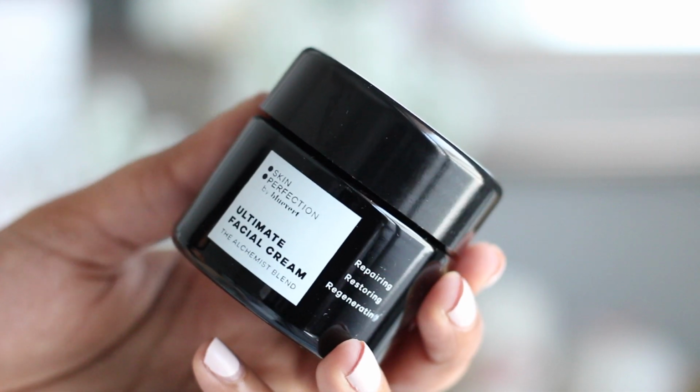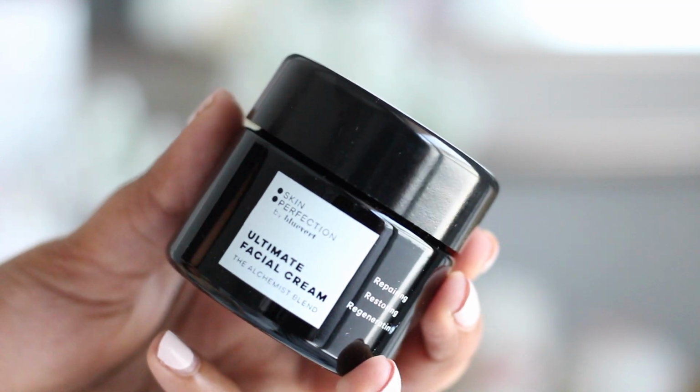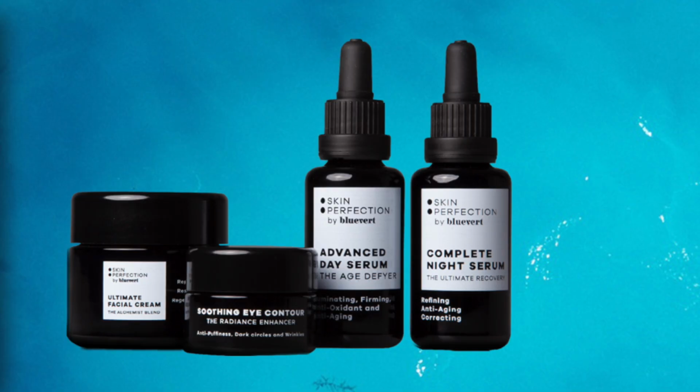The moisturizer does come in a dark blue glass jar. They do have products in this range that I'm yet to try, and when I do, I will put the link up here in the right hand corner so that you can go and check that out. I'm really looking forward to trying the night serum.